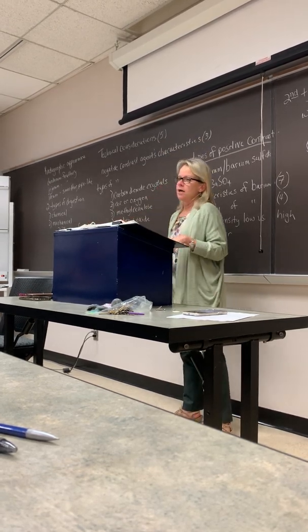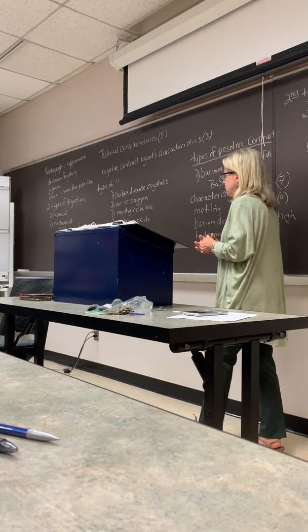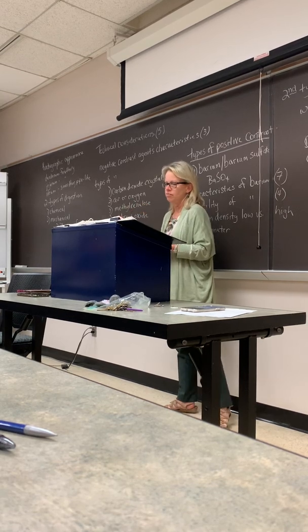Number two is air or oxygen. You guys probably haven't seen that used yet. Mostly interventional. They'll do air or oxygen. This is something that they don't usually use anymore, but write it down. I'm just afraid you might see it on registry stuff.